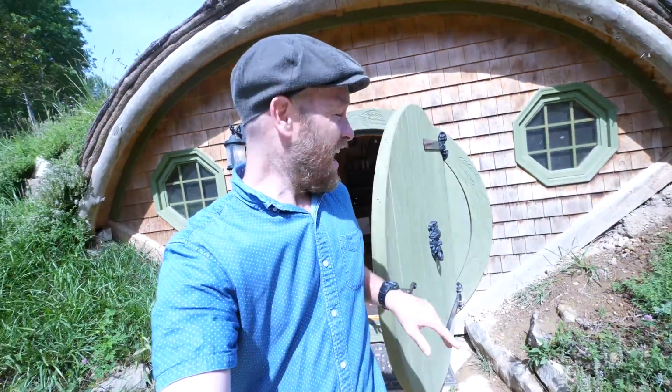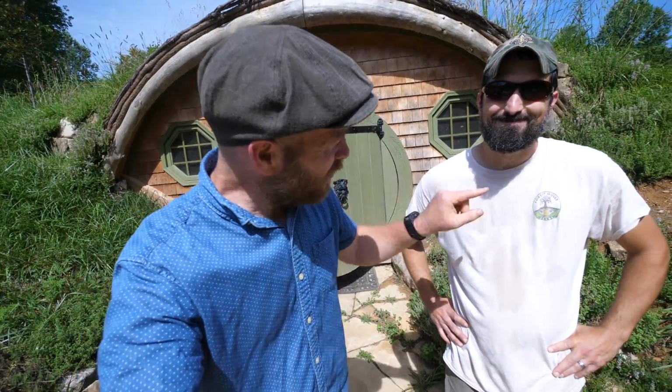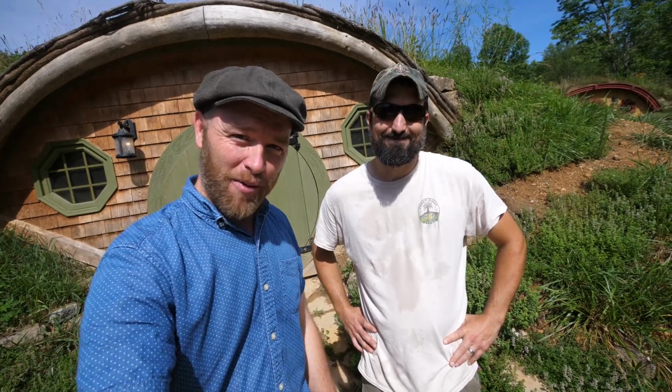Look at where I am. You guys will not believe this. I'm in a hobbit hole, and you guys can come and be a hobbit for a night at Forest Gully Farms.